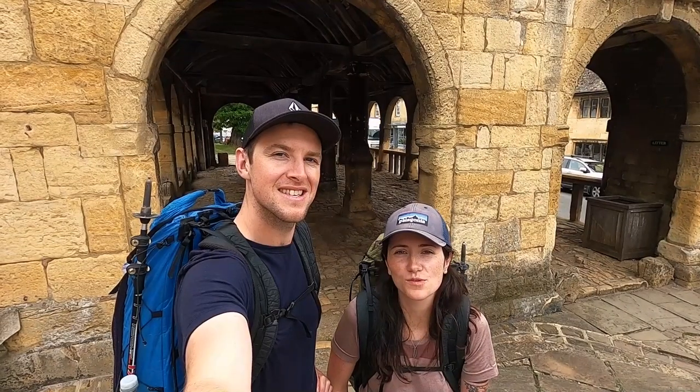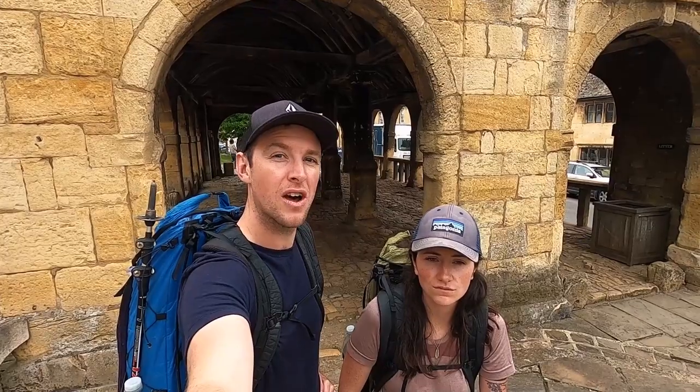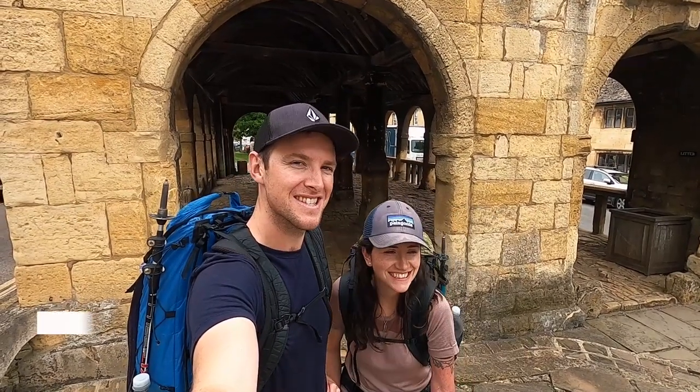Chipping Campden at the start of the Cotswold Way. And we're going to be hiking 100 miles south to Bath. Let's see how we get on.